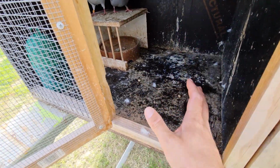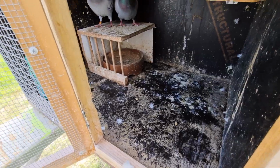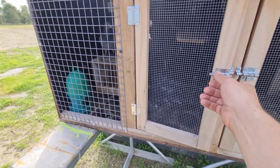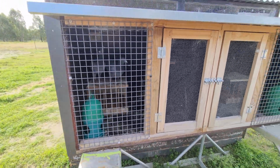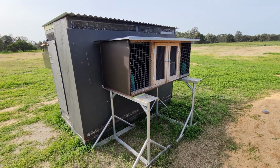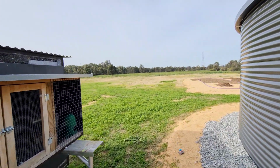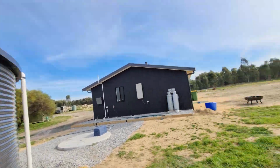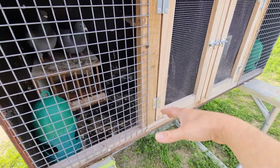I have given this a bit of a clean. I think I might try and put a little bit of sand in around the bottom here. The only reason is, if you do remember when we used this little cage, we originally built it and had it at the other house. It was in behind that big wall and it was quite sheltered. No water got on it whatsoever. But now that we are at a new property and we've got every single direction weather can come from, we do seem to get a little bit of water sometimes in and around here.